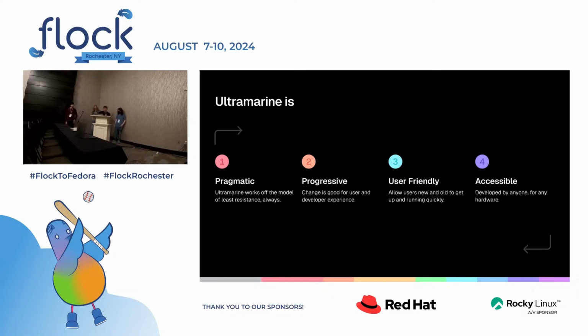We're progressive, so our goal is to pick up new technologies when they can improve the user experience. So we ship stuff like DNF5, which we switched to in Ultramarine 40 before Fedora got it. We use systemd-repart pretty heavily now in the Raspberry Pi images we'll cover later, and our new installer. We're user-friendly, so we do a couple desktop tweaks, some shell tweaks, just to make things a little bit more rounded out, a little bit nicer out of the box.